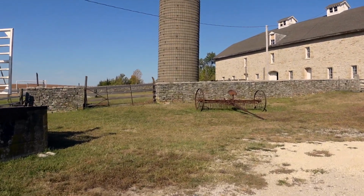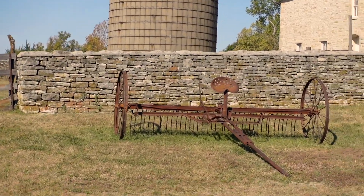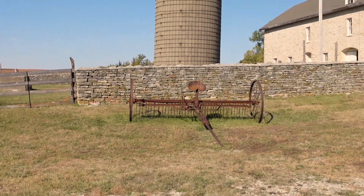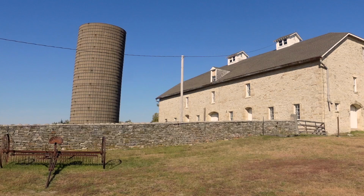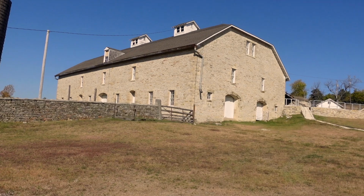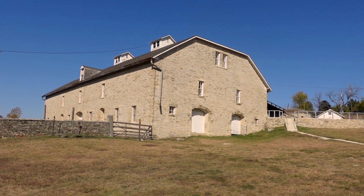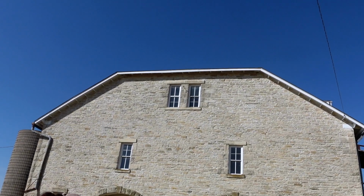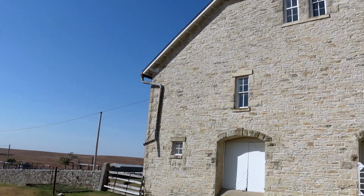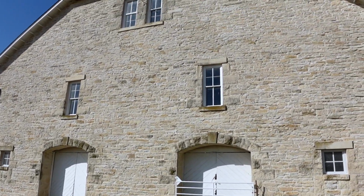Check out that old plow. I think that's what that is. It's like an old plow, completely rusted. That barn is cool. Neat old stone barn.